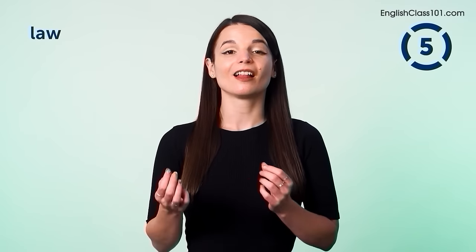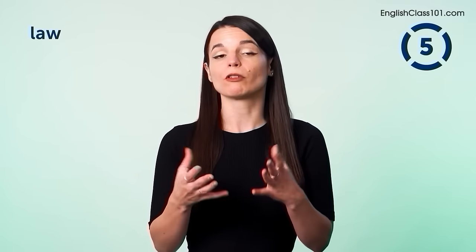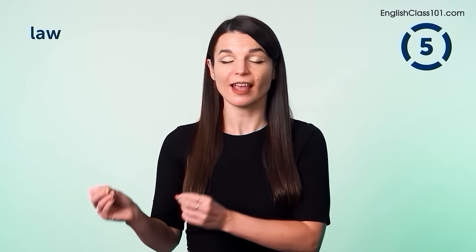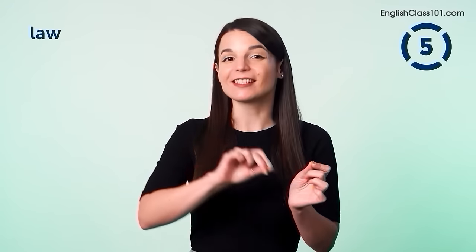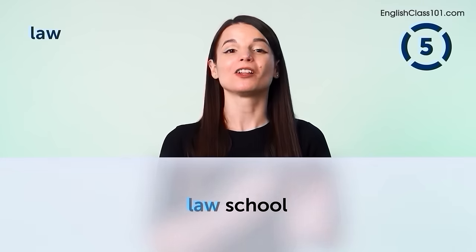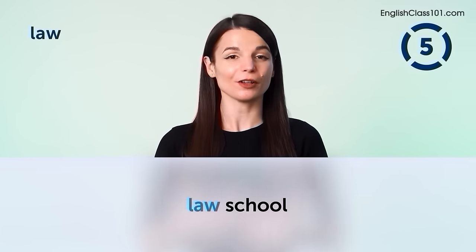Next is law. So, law can refer to two different things. Law can refer to a country or a city or a state's rules. Their formal rules are called laws. And when we go to school to study those things, because we want to become lawyers, we also refer to the study of those things as law. For example, law school.